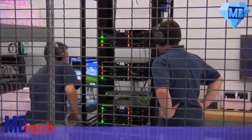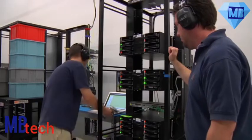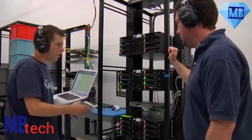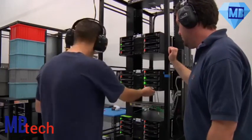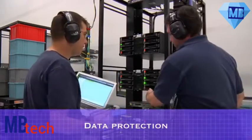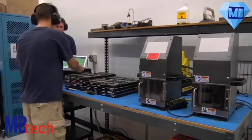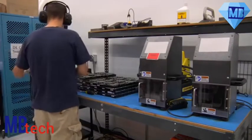For each hard drive that is received in one of our data centers, Google rigorously tracks its location and status. When a hard drive fails or begins to exhibit performance problems, it's brought to this area, where it's reformatted and retested. If the hard drive does not pass these tests, it's removed from the rotation. The data on the hard drive is then overwritten to help ensure that no customer data remains on it. The data overwrite is then verified with a complete disk read. This process helps ensure that there's no trace of customer data remaining on the hard drive.